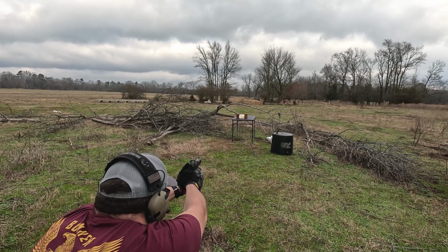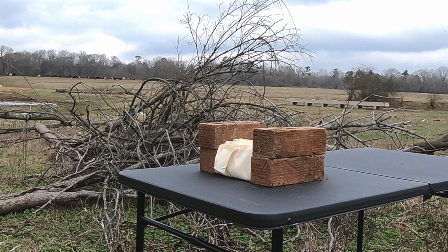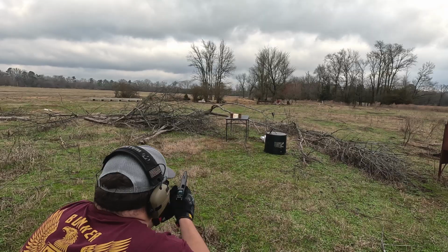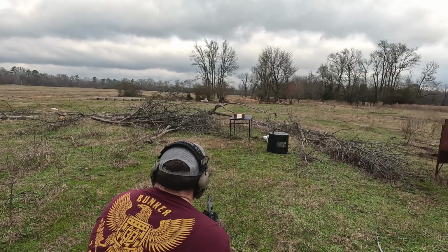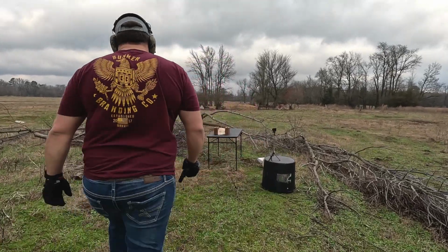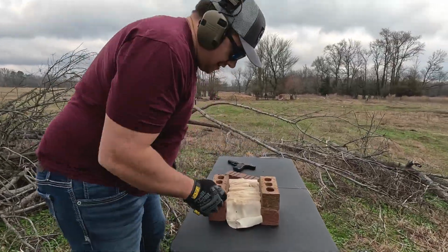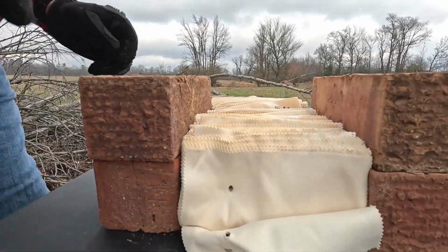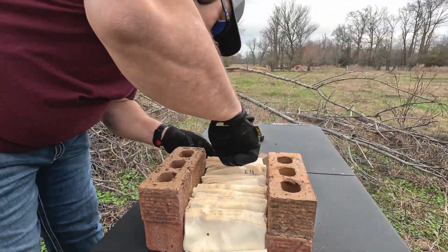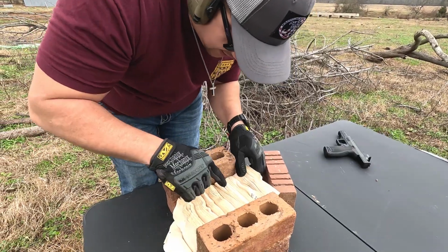Cannot tell if I hit it at all. There it is. That'll work. And that was my last round too, so perfect. Let's see what we got. All right, so we definitely got a hit. Let's see. All right, it didn't come out of the back, so let's find out where it stopped.